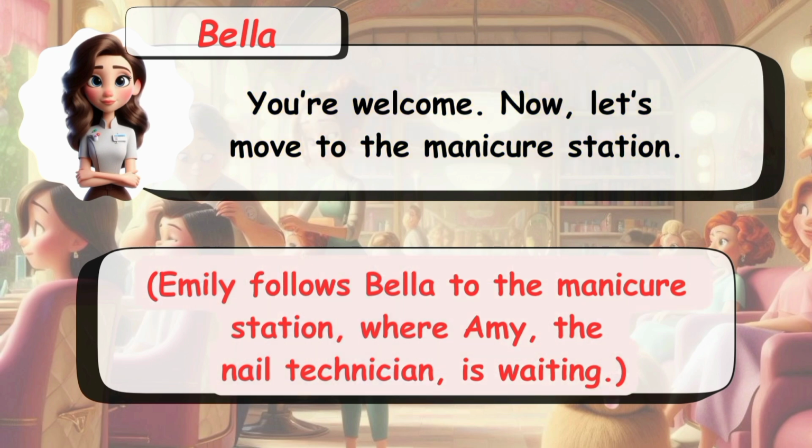Emily follows Bella to the manicure station, where Amy, the nail technician, is waiting.